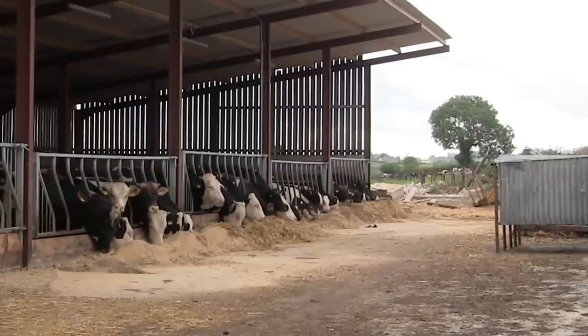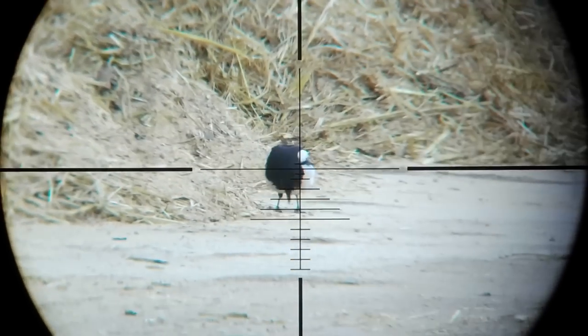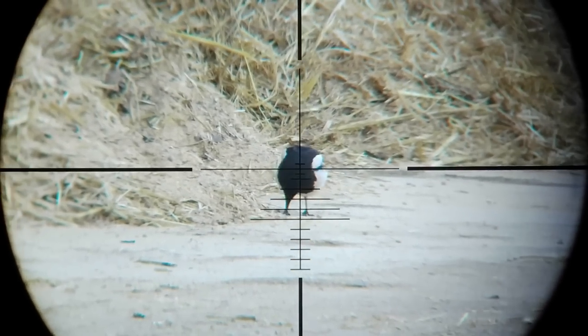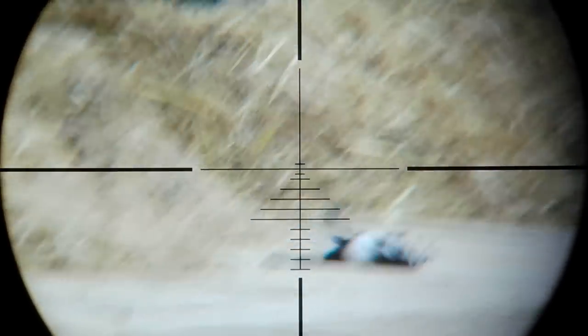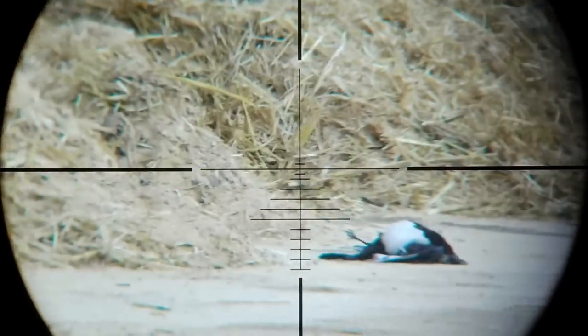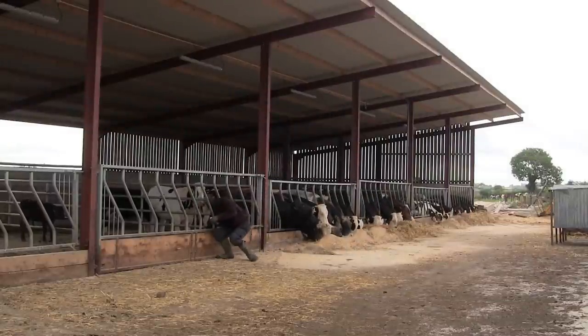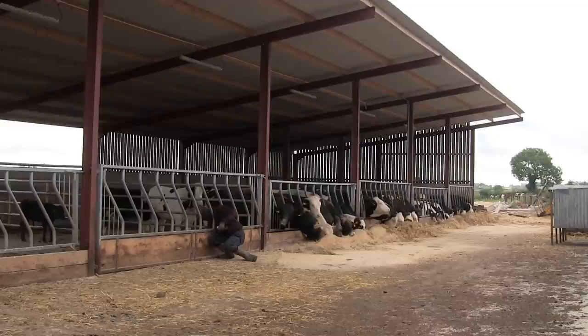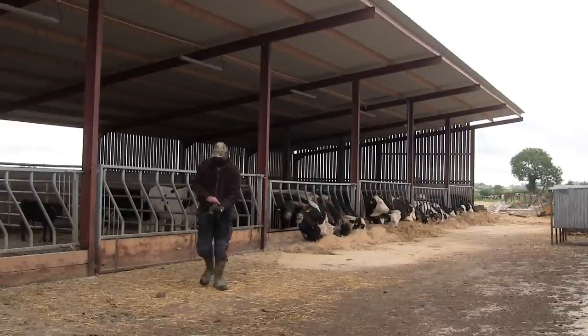Now that one sounded like it really hit hard. I decided on another quick tidy up, as the cattle have a bad habit of tramping any shot birds into the bottom of the pen.